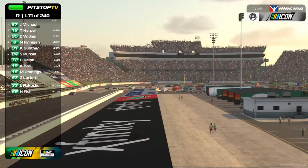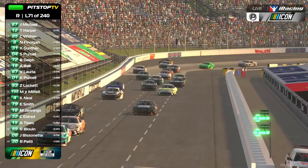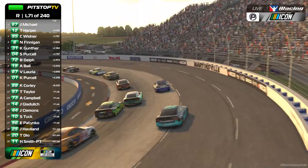Oh my gosh, Jennings! In the wall. Jennings in the wall, hard in the 16. Everybody's passing him. He's got a broken part. He's got the rear, I think, knocked out. The right rear. Oh, and Thomas Taylor's gonna get him. Oh my gosh.